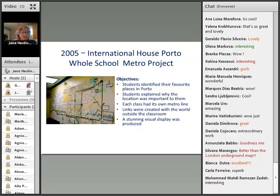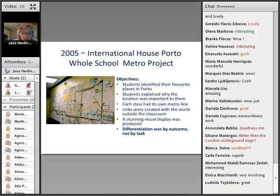We got it really looking really nice. And what I was really proud of as the director of studies was the fact that every student in the school had done the same task. So the differentiation was by outcome. So what they produced was different, not what the task was.